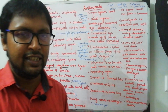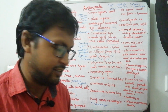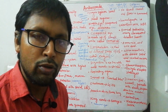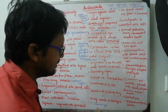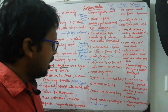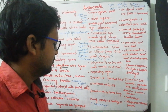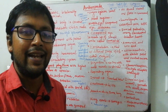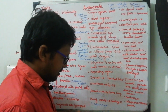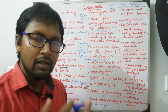Digestion is totally extracellular, not intracellular. Respiratory organs have a diversity here. What diversity? Insects like mosquitoes and cockroaches exhibit tracheal tubes as their respiratory organ. Crustaceans like prawns have gills. Arachnids like spiders have book lungs. King crabs have book gills. King crabs are Limulus, the living fossil.